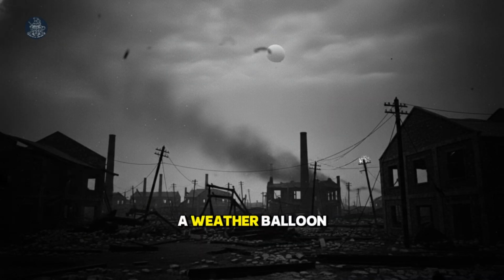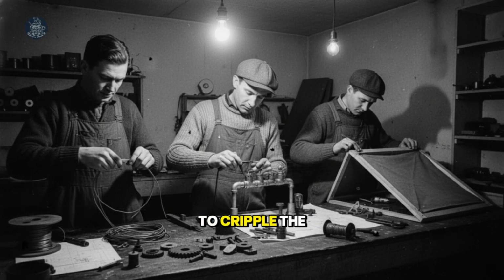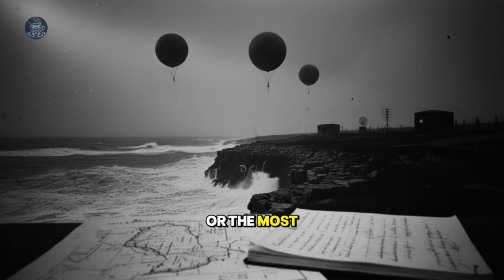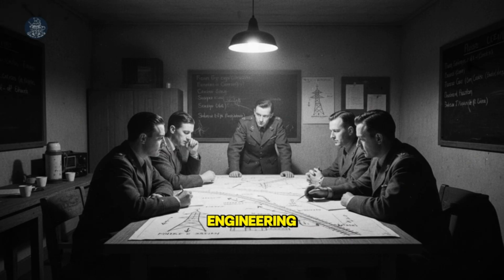Sometimes it is a weather balloon, 35 shillings worth of latex and hydrogen, drifting silently across the North Sea to cripple the enemy's infrastructure without a single bomb. British engineering wasn't about building the biggest or the most sophisticated. It was about solving impossible problems with whatever was available. That is the essence of ungentlemanly engineering.